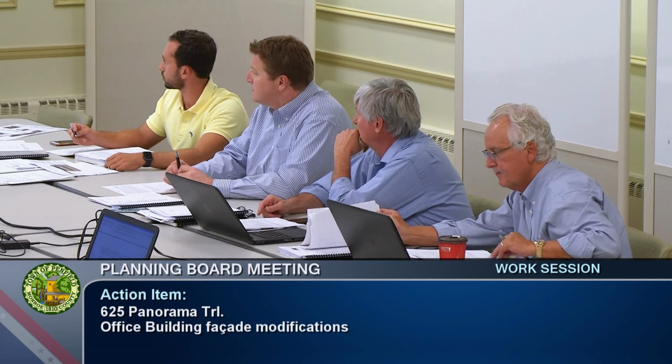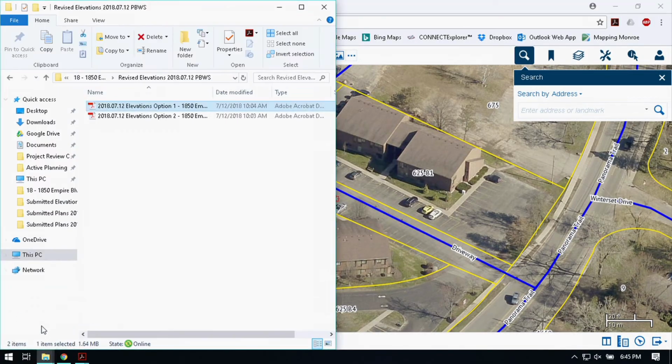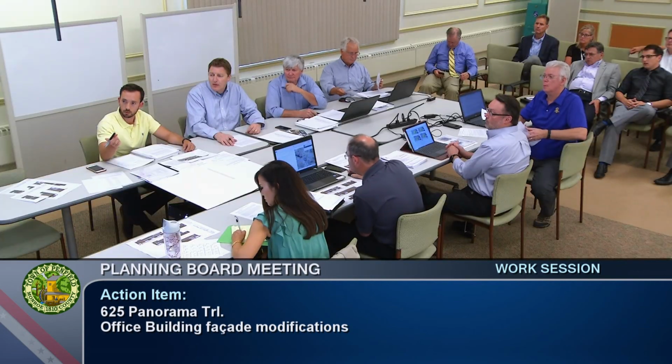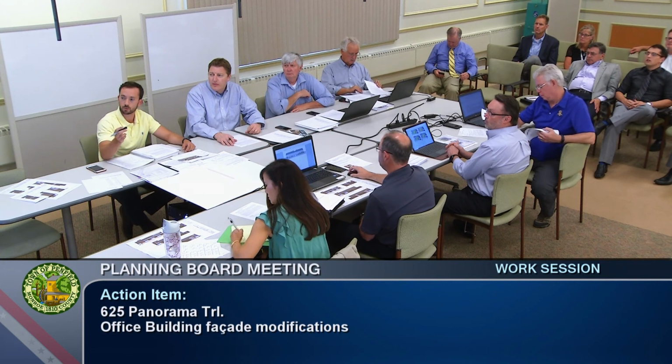Maybe we can pull up that. So there are the existing buildings now. Pretty simple in their nature. And then Mike, if you could go to the action item folder where McDonald's was. Go back a couple. And go down to the bottom. And color elevations. Thank you.